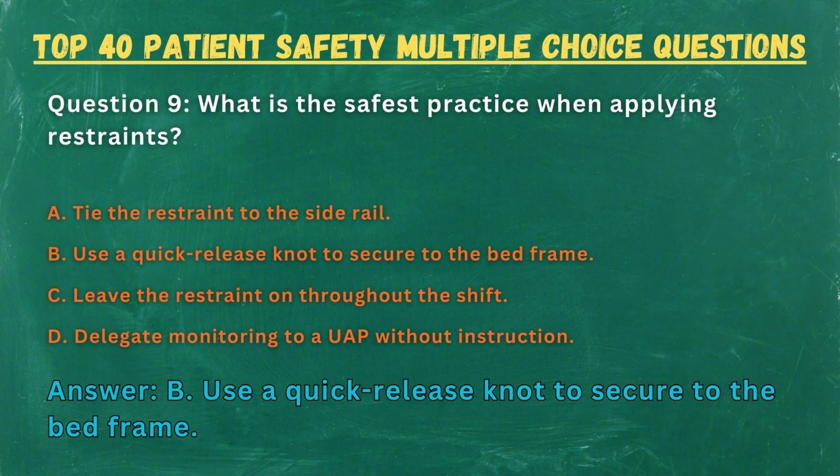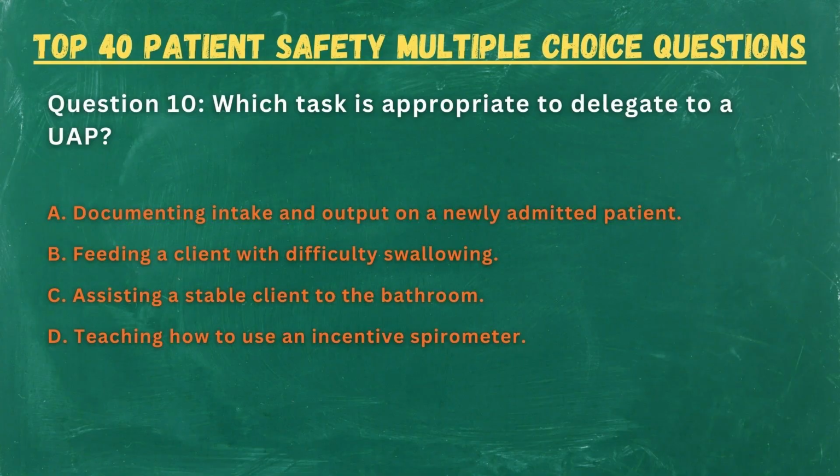Answer. B. Use a quick release knot to secure to the bed frame. Question 10. Which task is appropriate to delegate to a UAP? A. Documenting intake and output on a newly admitted patient. B. Feeding a client with difficulty swallowing.